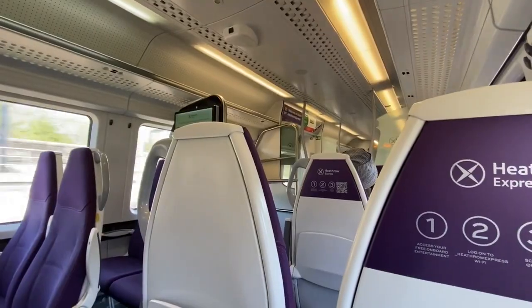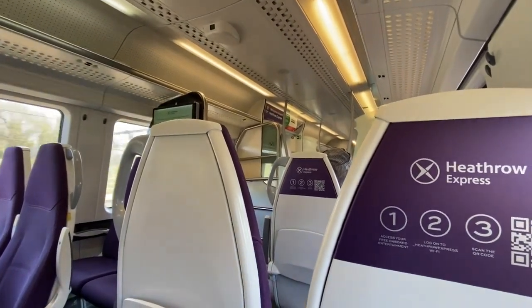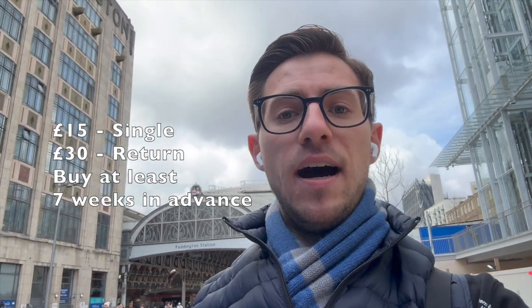Those tickets used to be available at least 3 months before your travel date, so you should have booked at least 3 months in advance. I looked for a train in about 3 months' time, a bit more, and I found no such tickets available. Instead, what they have now is a ticket called Express Saver Ticket, which costs almost 3 times more. You can now buy a ticket for £15 one way.